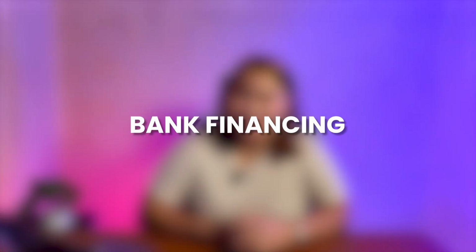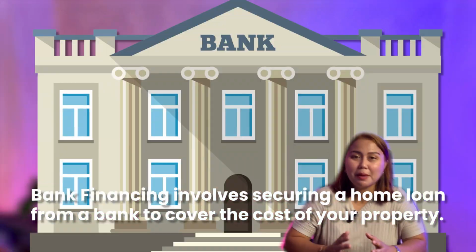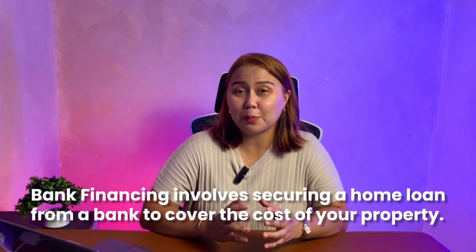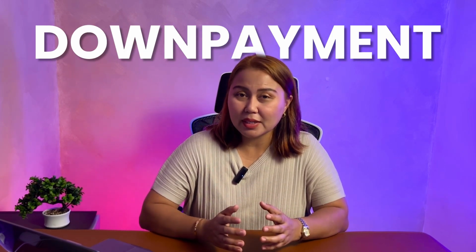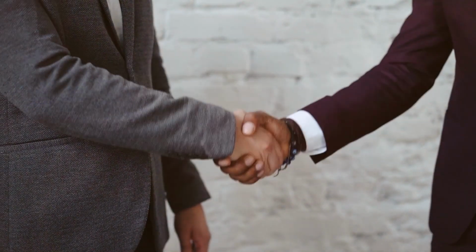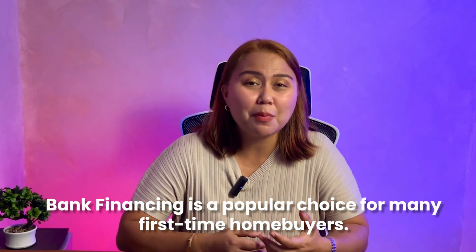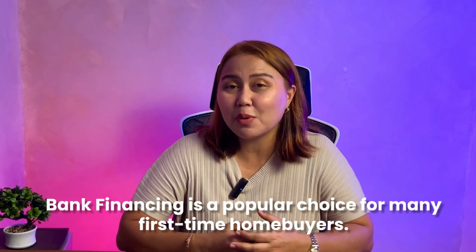First up, we have bank financing. This method involves securing a home loan from a bank to cover the cost of the property. Kadalasan, merong down payment or equity na babayaran si buyer sa developer or seller at yung balanse from the contract price ang magiging loanable amount sa bank or yung amount na ilo-loan natin sa bank. With competitive interest rates and flexible payment terms, bank financing is a popular choice for first-time home buyers.